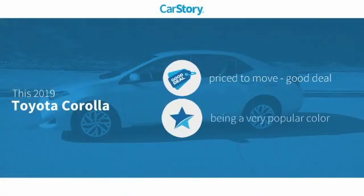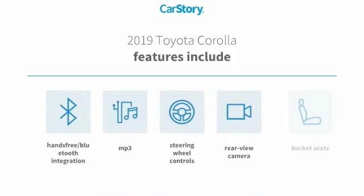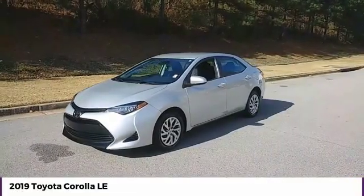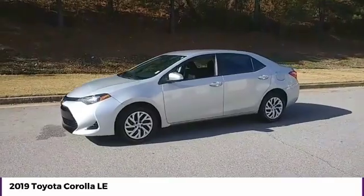Car Story research indicates this vehicle as being priced below the average market price. Features also include bucket seats, rear view camera, steering wheel controls, MP3, hands-free Bluetooth integration. With these ratings, you are going to love the 2019 Corolla.